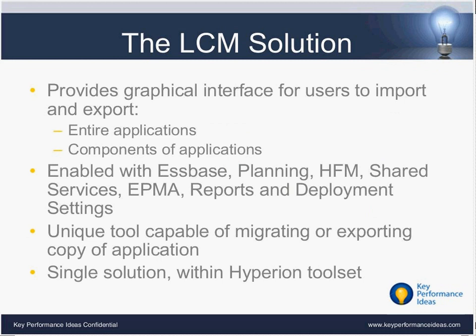What is this solution? Well, the LCM solution is remarkably simple and very efficient. Users are provided with a graphical interface, and they can select an entire application or pieces of that application they'd like to export. And then they can define their migration by specifying a name, and then even saving that file so they can use that in the future. Now, these exported files can be imported into another environment, or they can be stored on the same environment and used as a backup. The products compatible with LCM are Essbase, Planning, HFM, your security and your permissions in shared services, EPMA, and then the reports and financial reports as well. You can even save deployment settings and re-import those into your new environment.